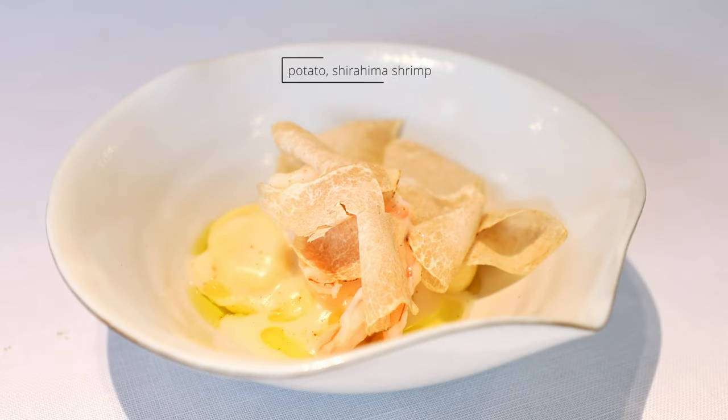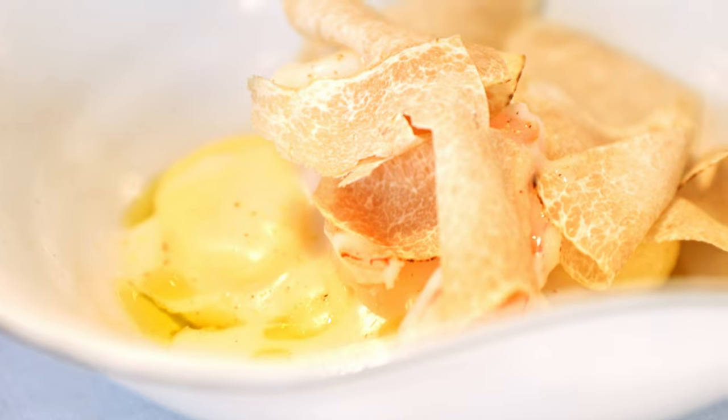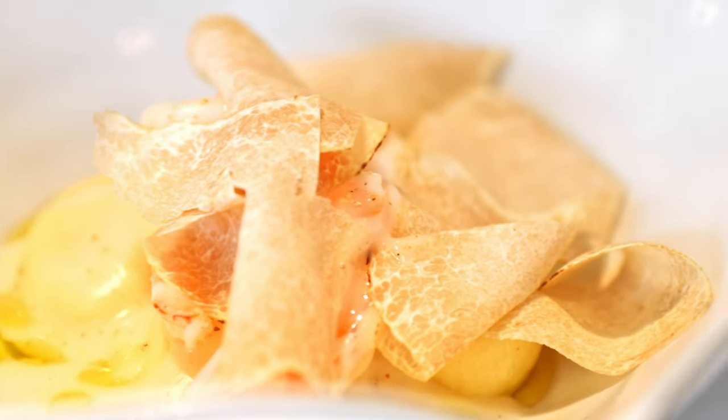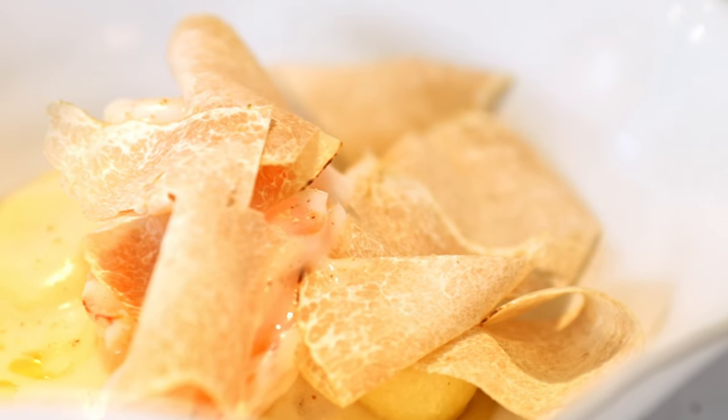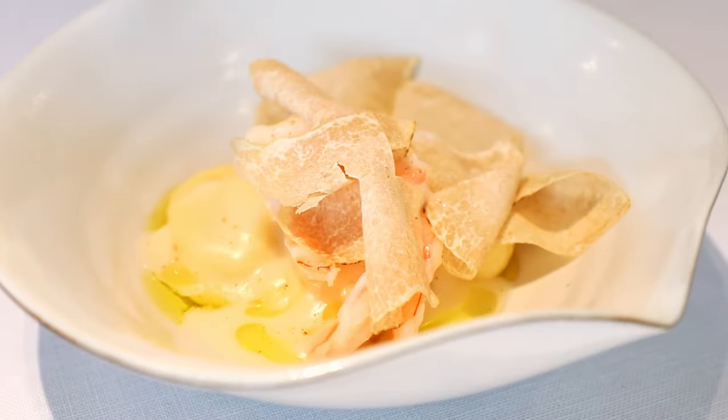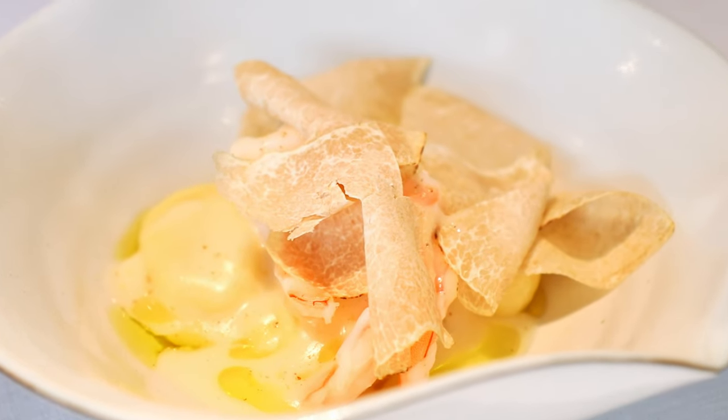This is our gnocchi. Gnocchi is made from potatoes from Hokkaido Prefecture, from the north. And on top we have a shirahime shrimp. Shirahime shrimp is from Kagoshima Prefecture, from the south. And the cheese sauce, the white cheese sauce around, is made of Parmesan Reggiano as well as Conte cheese, and we drizzle olive oil from Shizuoka Prefecture. Please enjoy with the spoon.